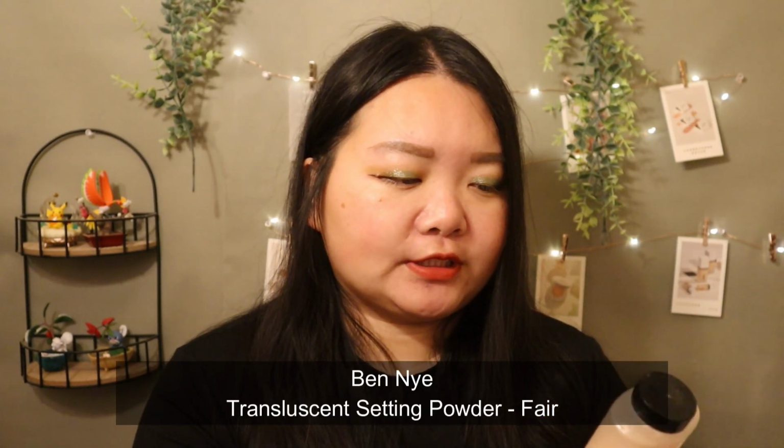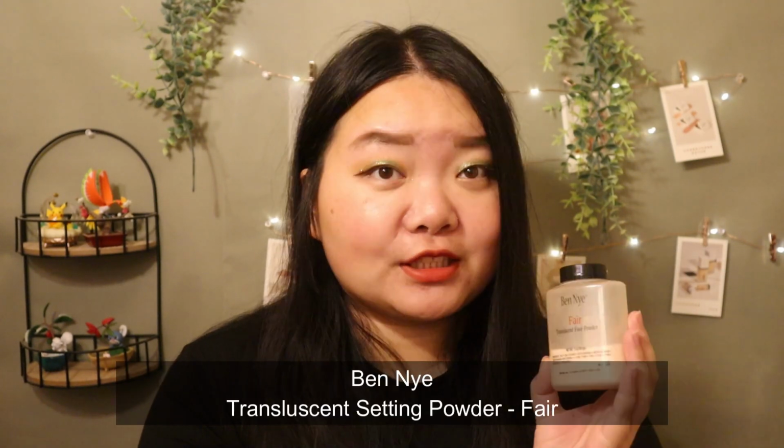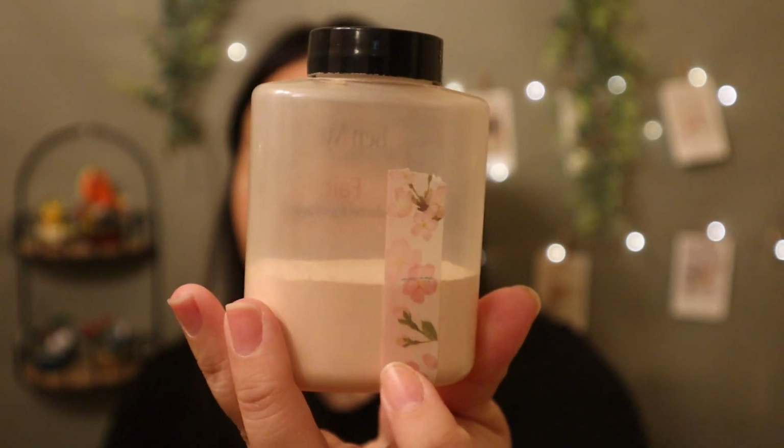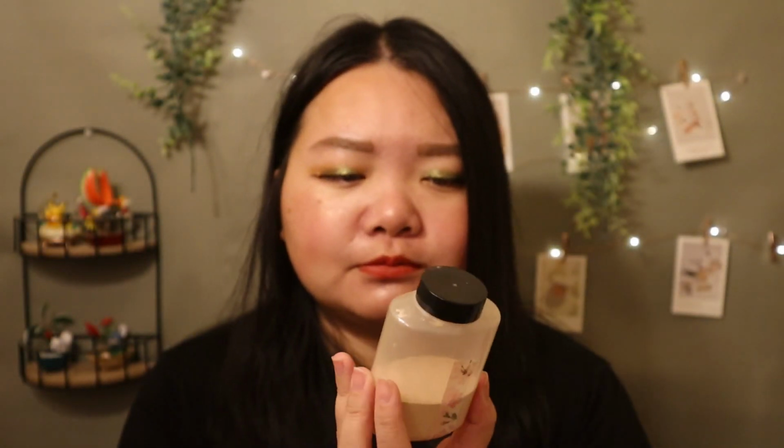The first product I'm working on is my Ben Nye translucent face powder in the shade Fair. This product was very popular a long time ago. I do have a piece of washi tape on the back with the markings because I'm not sure how well Sharpie marking would stay on this. My goal is to use this up completely. This is not my favorite face powder, but it's like the only translucent one I have like this.